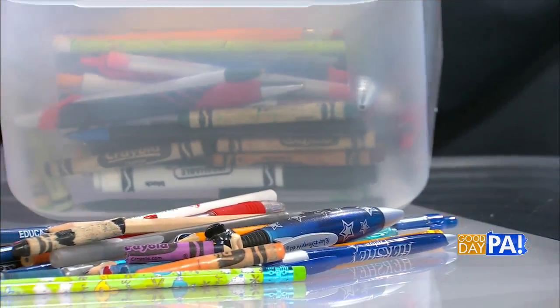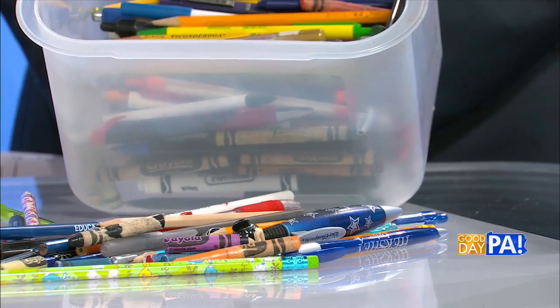Okay, so the kids get home. It's homework time. They need supplies, and nothing is worse than them not being able to find the pencil. They don't want to do the homework anyway, so not finding the supplies just makes it a little bit worse. But you want to go through those supplies. If you have a big bucket of supplies in your drawer, in that junk drawer, go through that, get rid of it. Get rid of all of those pens that don't work.